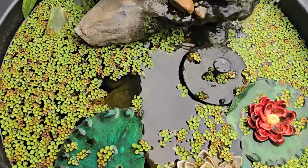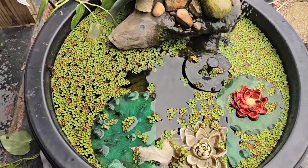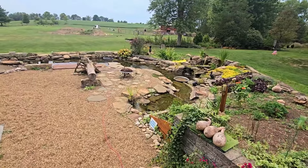I don't even feed those fish in there. Being an outdoor body of water, it gets bugs in there, the mosquito larvae and some other stuff. So that's what they're feeding on, as well as grazing on the algae that grows. The Shubunkins are part of the goldfish family, and the goldfish are part of the carp family just like koi are. And goldfish and koi pretty much eat like cows. They just graze all day long.